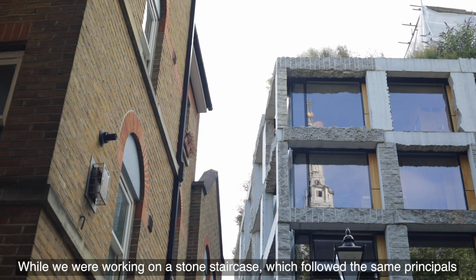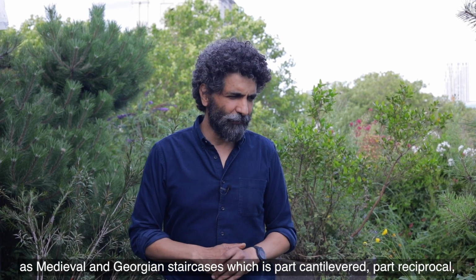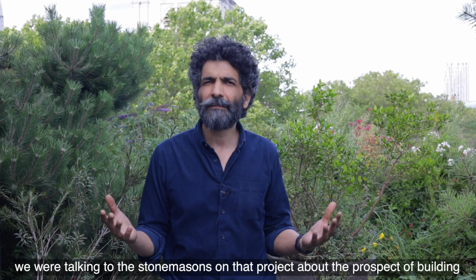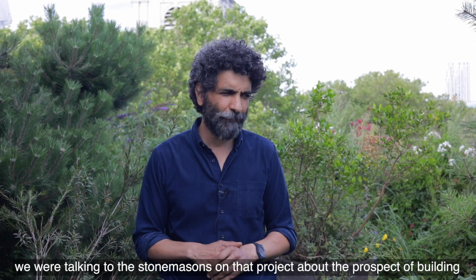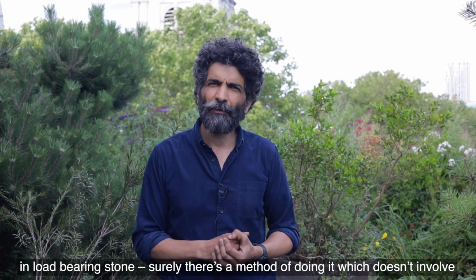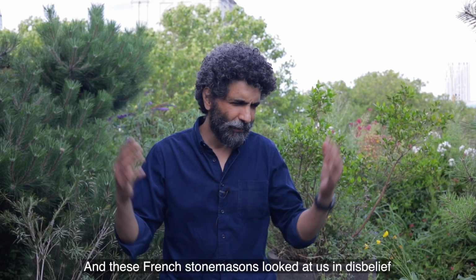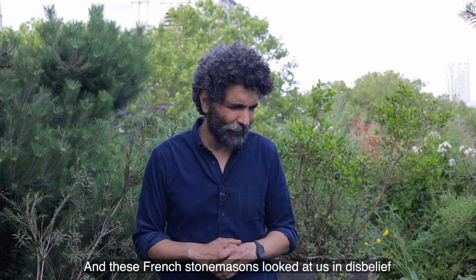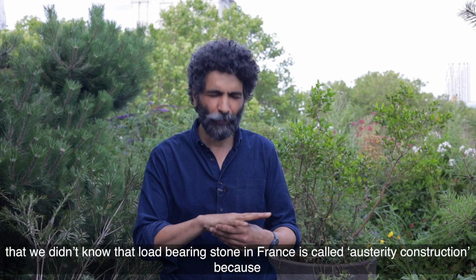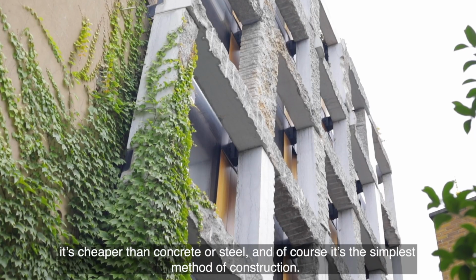While we were working on a stone staircase, which follows the same principles as all medieval and Georgian staircases, which is part cantilevered, part reciprocal, we were talking to the stonemasons on that project about the prospect of building in load-bearing stone. Surely there's a method of doing it which doesn't involve cutting blocks into slithers, post-tensioning them with a stainless steel rod. And these French stonemasons looked at us in disbelief that we didn't know that load-bearing stone in France is called austerity construction because it's cheaper than concrete or steel. And of course it's the simplest method of construction.